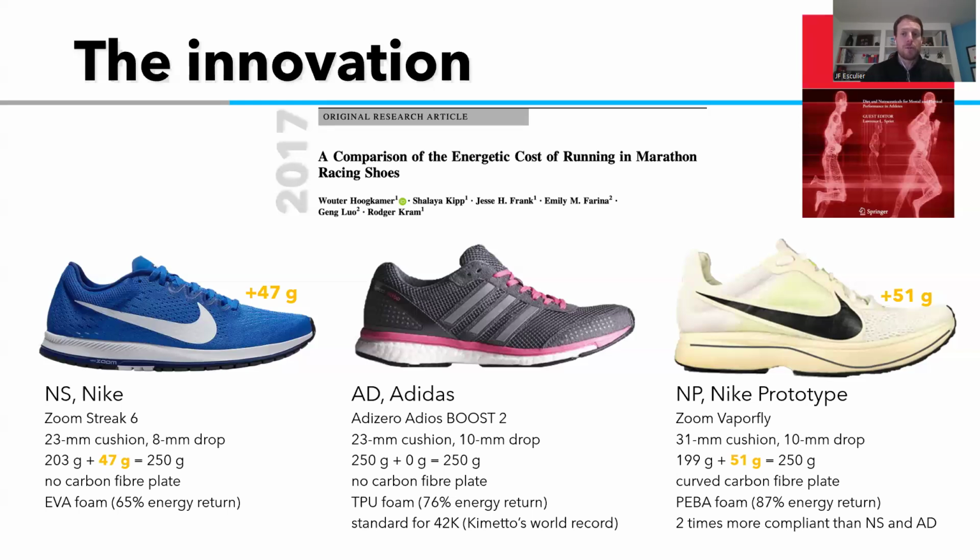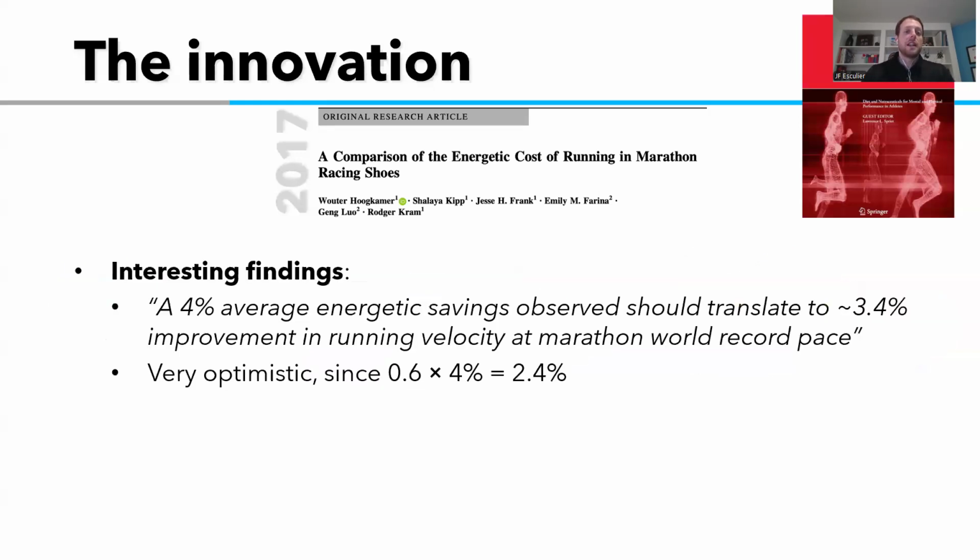So they're like, let's add some weight and then compare the cost of running, or the energy expenditure, for the three shoes. And what they found was that the shoe on the right, the Nike Vaporfly, yielded a 4% average energetic saving compared to the others, which should translate, that's the conclusion from the authors, to a 3.4% improvement in running velocity at marathon world record pace, which is kind of optimistic given the formula that we just looked at, which technically should be closer to 2.4% in elite athletes. But it is a well-conducted study.